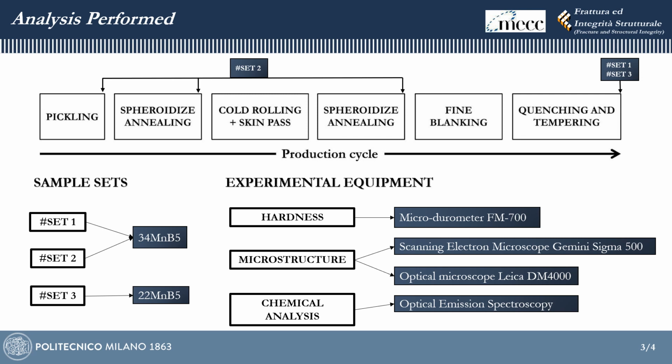An experimental campaign was performed on two different boron steels, namely En34 manganese boron 5 and En22 manganese boron 5. The steel samples were previously spheroidized and annealed in a neutral environment, hydrogen-nitrogen atmosphere, then fine blanked to obtain specific automotive components which were subsequently quenched and tempered.